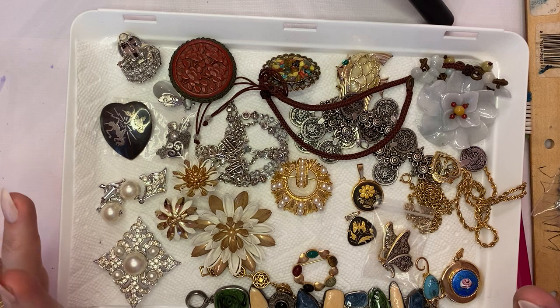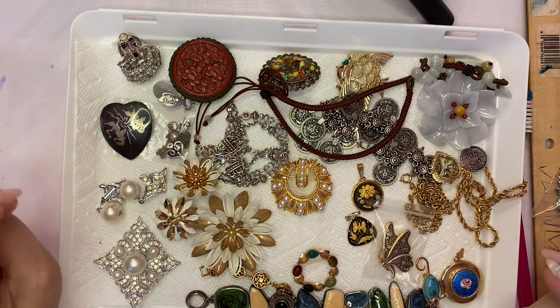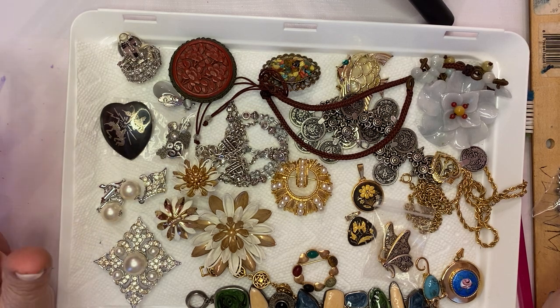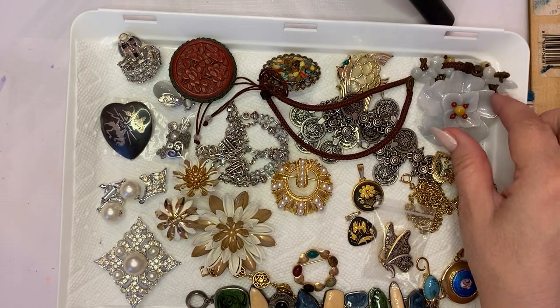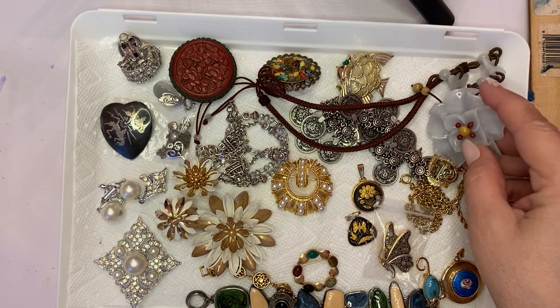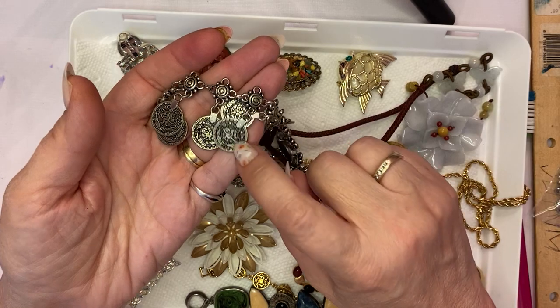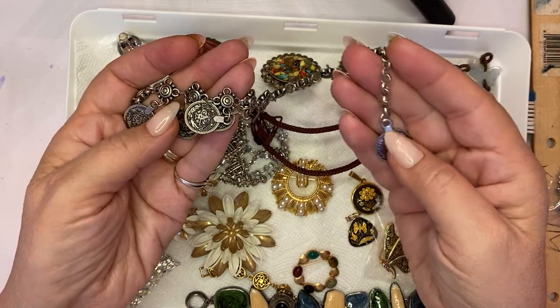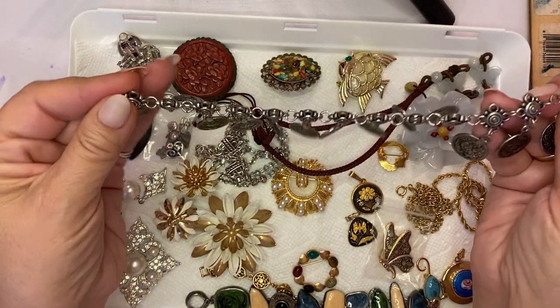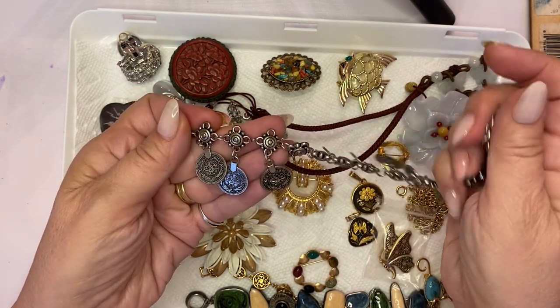On this tray are some interesting items. I have some Sarah Coventry, Napier, some damascene, and I'll go over a little bit of everything with you. Let me turn on my Presidium because this is actually right here. This is a stone piece. And this is an anklet, a Turkish anklet. And these are some sort of, it's not 925, it's not 900. These are most likely 830s. And these are magnetic, but these are not, and these are not.